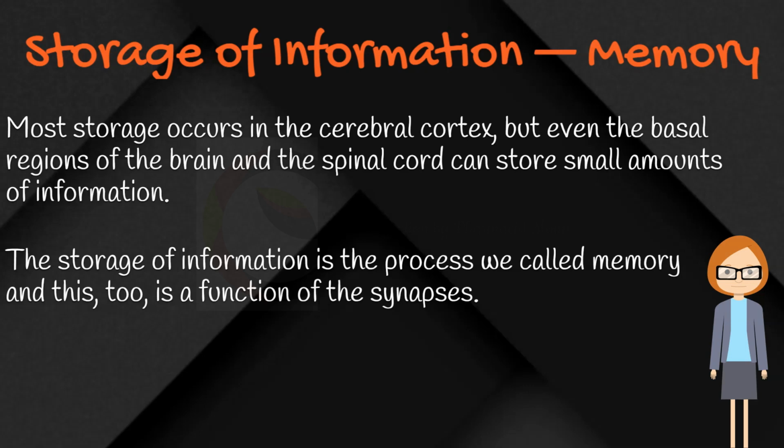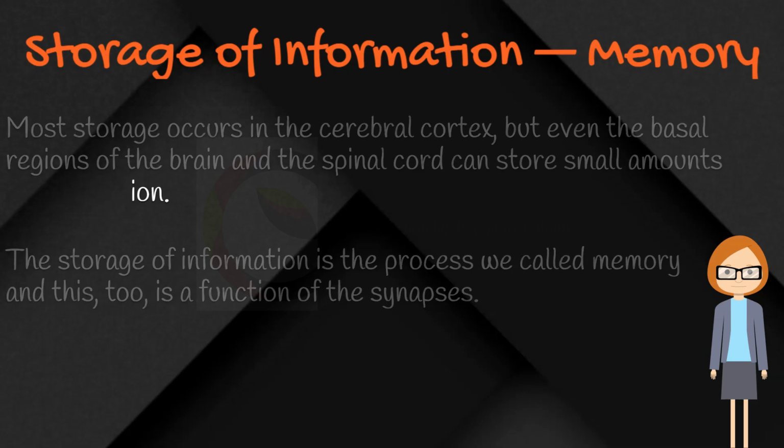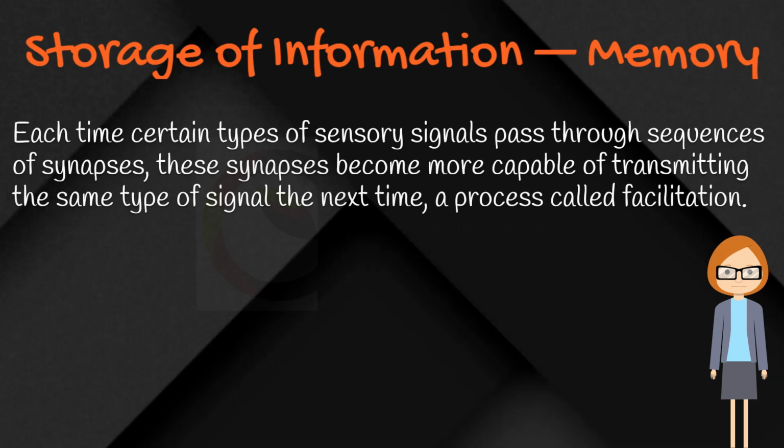The storage of information is the process we call memory, and this, too, is a function of the synapses. Each time certain types of sensory signals pass through sequences of synapses, these synapses become more capable of transmitting the same type of signal the next time, a process called facilitation.